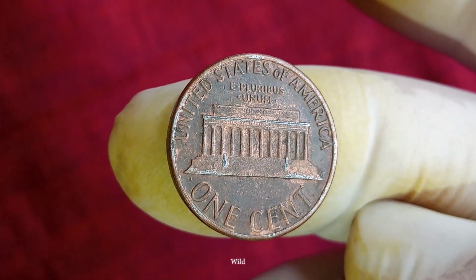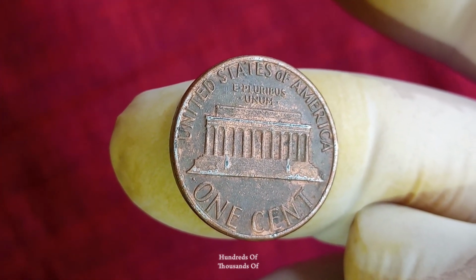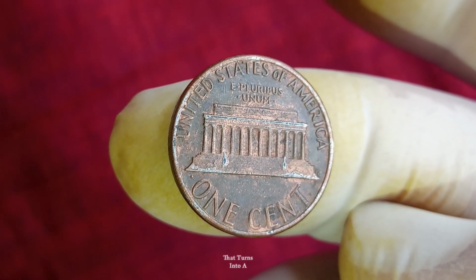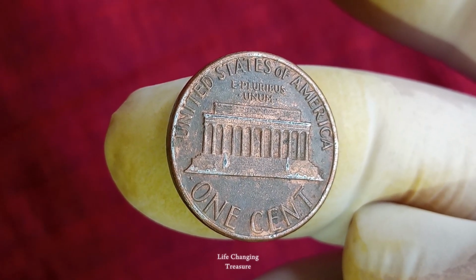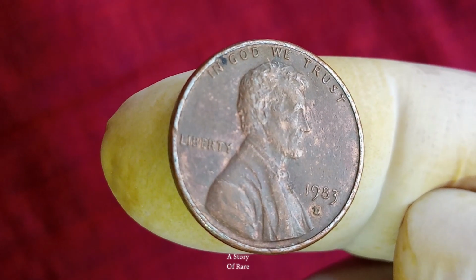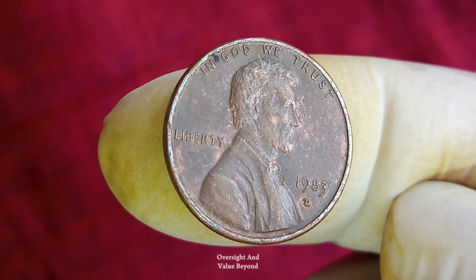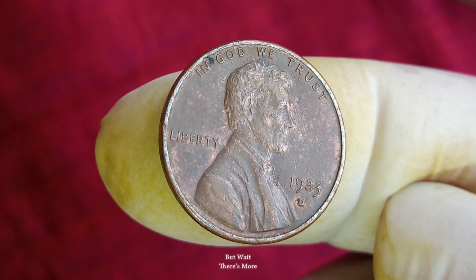When found in the wild, they can sell for hundreds of thousands of dollars. Imagine a single misstep in the minting process resulting in a coin that turns into a life-changing treasure. This is not just a story of rare metal, it's a story of mystery, oversight, and value beyond imagination. But wait, there's more to it.